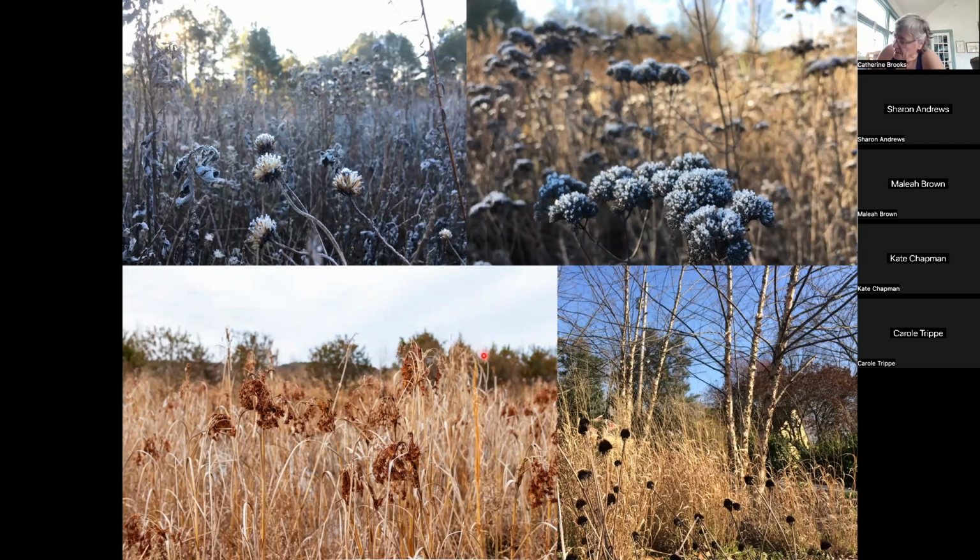And you'll actually notice a little sprig of broom sedge here. I know I talked about broom sedge before, but just to reinforce, native grasses are really fantastic and we should be incorporating them into the landscape as well.